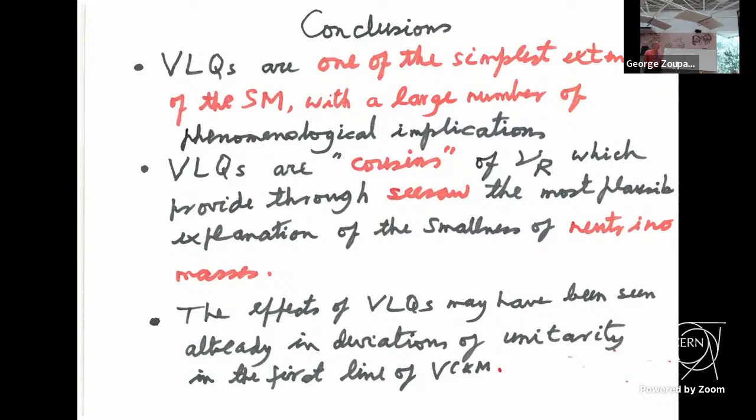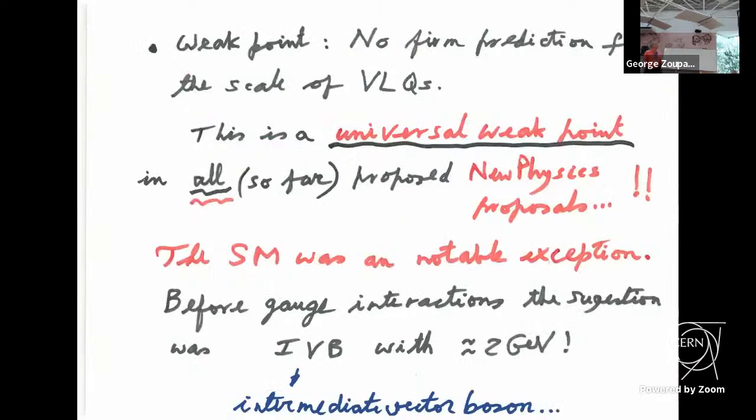Now, weak points. So I've been making propaganda for vector-like quarks. What is a weak point? It is a weak point, but it's a universal weak point of all proposed new physics. Okay? There is no, as far as I know, proposal of new physics that predicts the scale. In that respect, the standard model is absolutely unique.